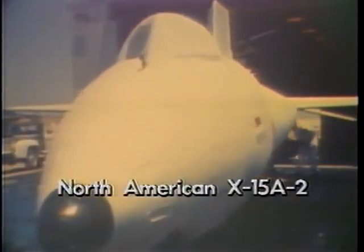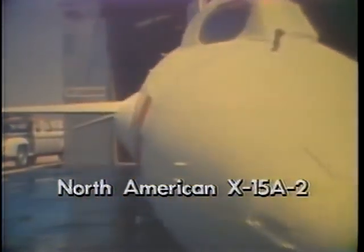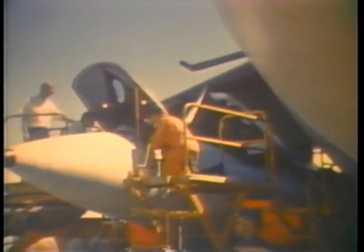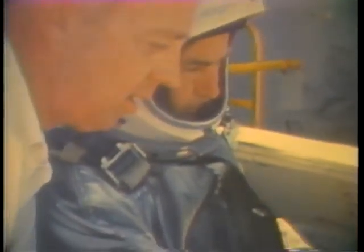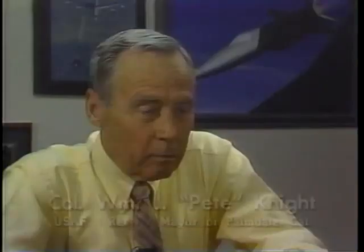The X-15A-2 extended the X-15 program to further explore the performance possibilities of the aircraft. The white ablative coating was designed to protect the X-15A-2 at speeds approaching Mach 8 and at temperatures of 2,400 degrees Fahrenheit. On October 3, 1967, Major Pete Knight took the X-15A-2 to Mach 6.7, 4,534 miles per hour, the maximum speed reached by the aircraft. Pete Knight.